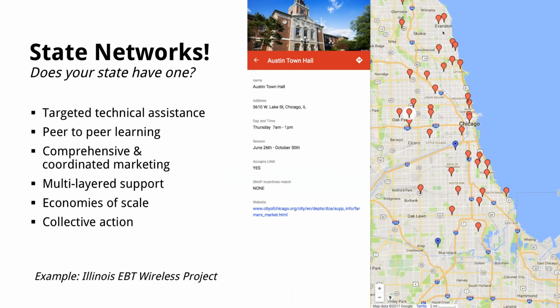But those state resources are hugely important as you're thinking about promotion at your market, because states are able to offer multi-tiered support. So this image on this slide right here is from the Illinois EBT Wireless Project, which started a couple years ago with the Illinois Farmers Market Association, as well as multiple partners within the state, including the Department of Ag and their Department of Human Services that ran SNAP. And they were able, by bringing all of these groups together, to offer comprehensive and coordinated marketing. So they were able to create a directory of all the markets that accepted LINK, which is what SNAP is called in Illinois. So they created this great interactive Google directory of all the markets that accepted SNAP.